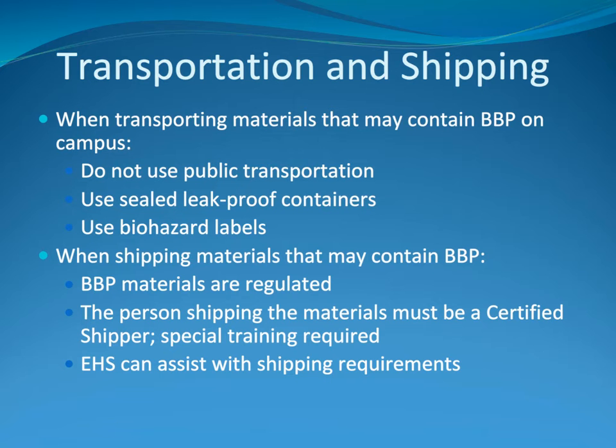When shipping off-campus materials that may contain bloodborne pathogens, keep in mind that these materials are likely to be regulated as a hazardous material through the Department of Transportation. The person doing the shipping needs to be a certified shipper. In order to be certified, there are special training requirements. Environmental Health and Safety can assist with providing this training and also can provide shipment services.